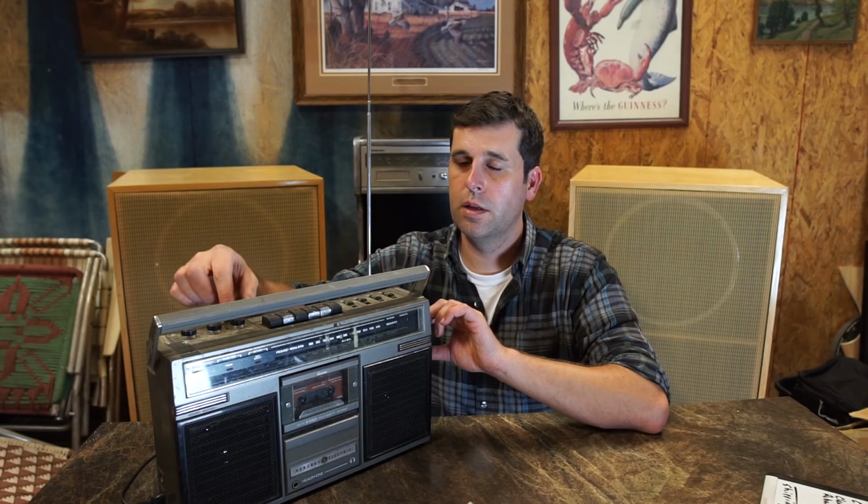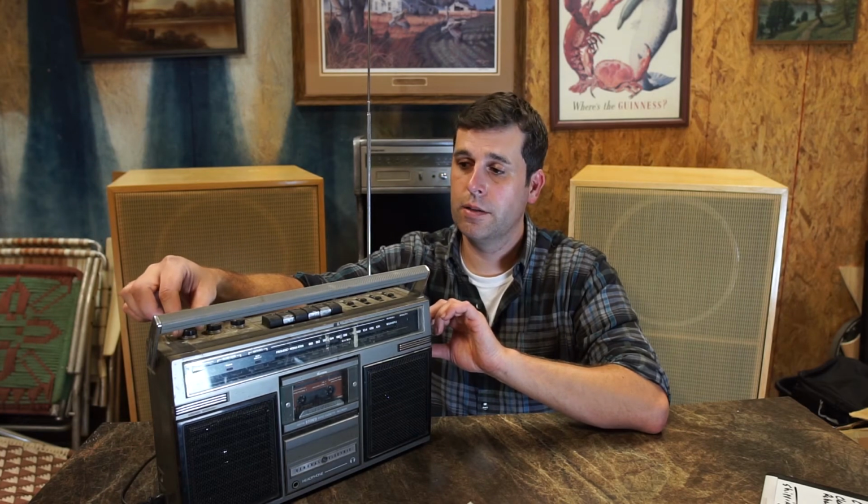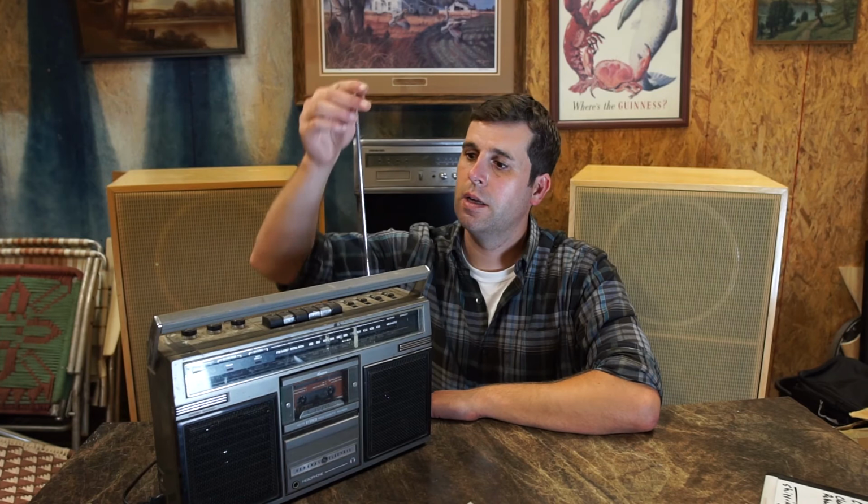So that's the radio works, and the radio generally, unless something's really wrong, the radio will work. It will likely be staticky when you adjust the volume knob if it hasn't been used in a long time, and we'll talk a little bit about what to do with that. But the radio is going to work, and in this case the radio sounds great, but let's try the tape deck actually.